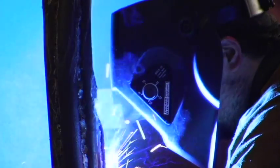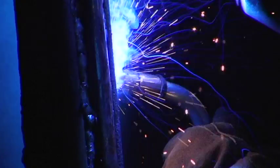Welding especially has come into play in the last half of the 20th century with people like David Smith, who used this industrial process in a very creative way and opened up many new avenues for sculptors.